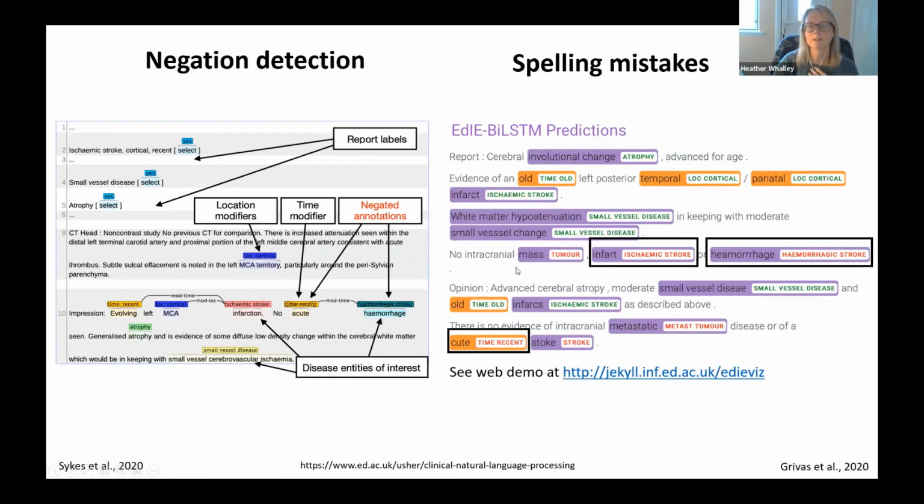But you can see that there are some spelling mistakes further down here. So infarct, which is a rather unfortunate one, has actually been correctly identified as infarct, of course, as an ischemic stroke. Hemorrhage with lots of R's in it, which is probably one of the most commonly mistyped features, is being correctly identified as a hemorrhagic stroke. And my favourite at the bottom is acute stroke. Obviously, it's been correctly identified here as being acute, not acute.